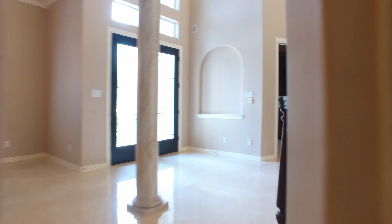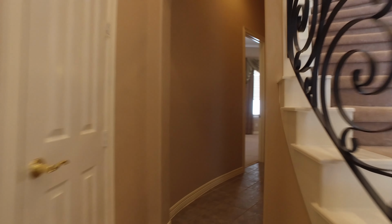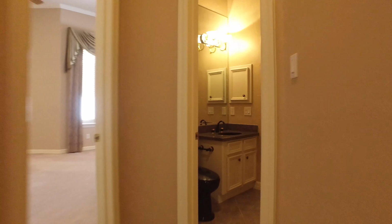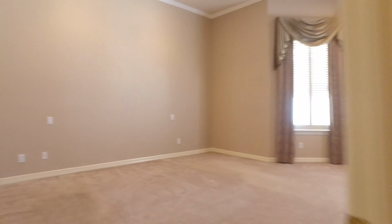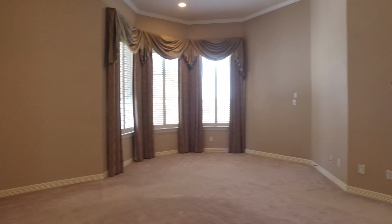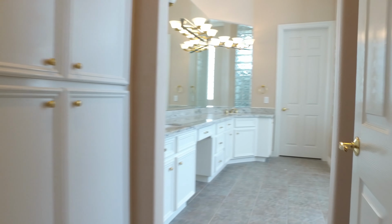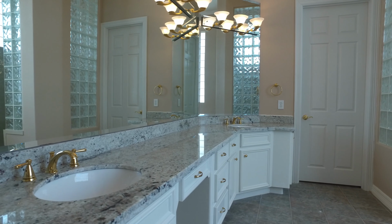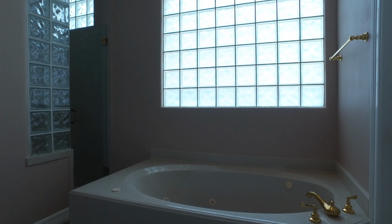You and your family will be truly comfortable here. This home is located in an amazing neighborhood. What you see is exactly how the home looks. There's no hidden surprises. You would get all of this. Imagine being able to call this amazing home your own. It's just the right size for a large or growing family.